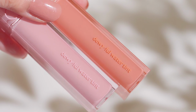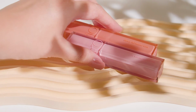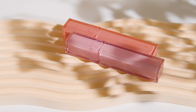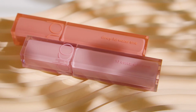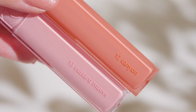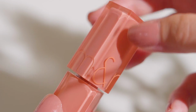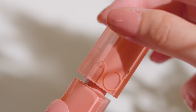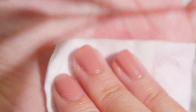Now you guys know I like the Dewyful Lasting Tints. My friends also like them, so if this is your first time encountering this line, you can check out my previous video to get a more elaborate focused review. For the Muteral Nude line, they put out number 12 in Canyon and number 13 in Custard Mauve. To keep it short, Dewyful Lasting Tints come in a glossy finish and leave a stain on your lips, especially when you do several coats.